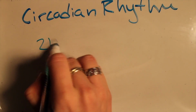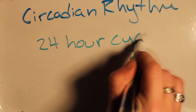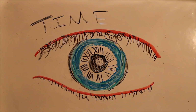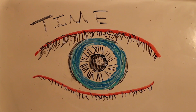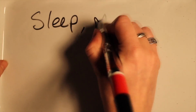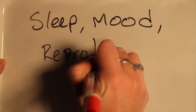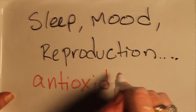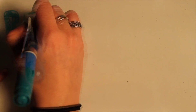Your circadian rhythm is your 24-hour biological cycle characterized by sleep-wake patterns, meaning the pineal gland functions as a kind of internal timepiece. Melatonin is implicated in the regulation of sleep, mood, and reproduction. Melatonin is also an effective antioxidant.